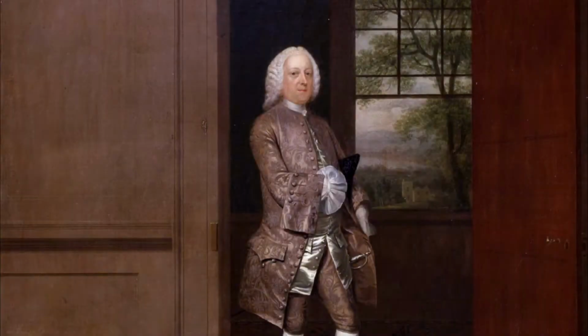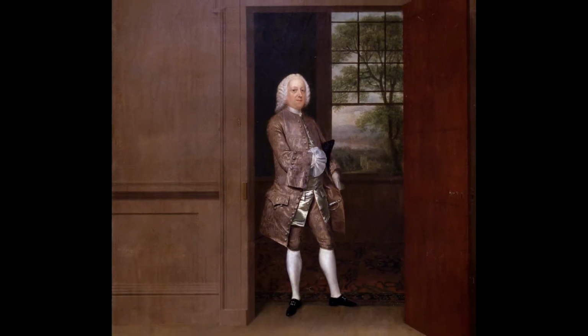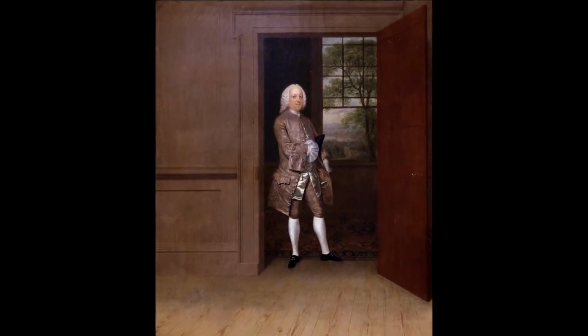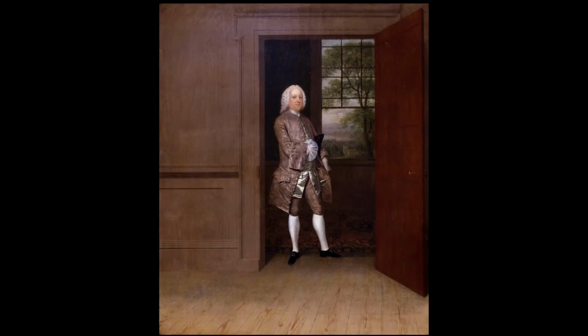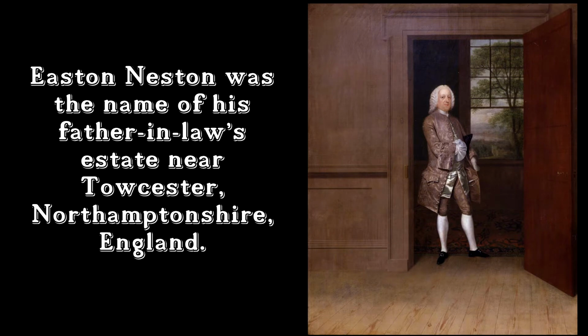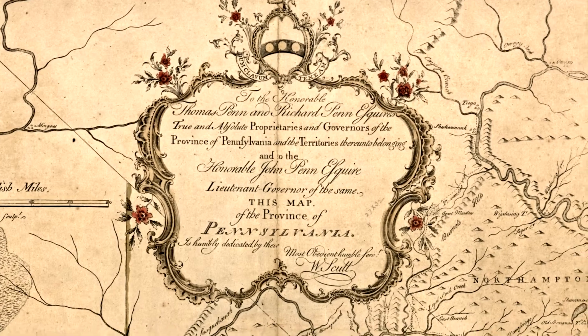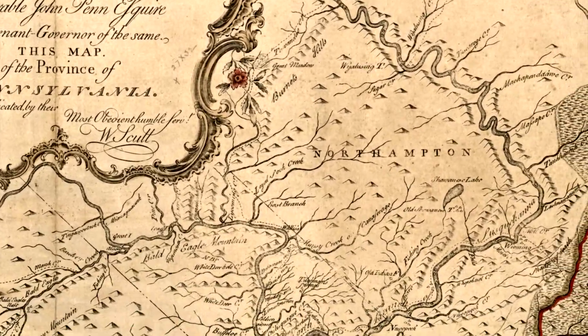Thomas Penn, in a letter from England to Deputy Governor Hamilton in September 1751, expressed the desire that the new town be named Easton, and whenever a new county should come into existence, it should be called Northampton. A survey was begun in May of 1752 by William Parsons and Thomas Skull, which laid out the town.